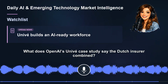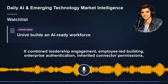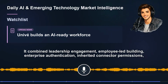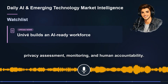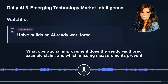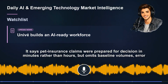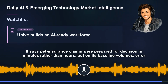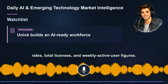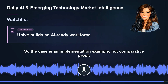What does OpenAI's Unive case study say the Dutch insurer combined? It combined leadership engagement, employee-led building, enterprise authentication, inherited connector permissions, privacy assessment, monitoring, and human accountability. What operational improvement does the vendor-authored example claim, and which missing measurements prevent comparative proof? It says pet insurance claims were prepared for decision in minutes rather than hours, but omits baseline volumes, error rates, total licenses, and weekly active user figures. So the case is an implementation example, not comparative proof.